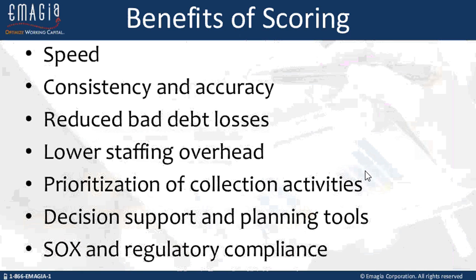So what are you getting from scoring? You're certainly getting speed and accuracy. You're reducing your losses. It helps you to reduce staffing. Credit scoring helps you prioritize the activities in your group and make decisions. As I said earlier, you're utilizing complex scoring from various locations to determine things like whether or not a customer is a high, medium, or low risk, to determine the amounts of limits. You may be utilizing it to determine how often you need to check a customer.